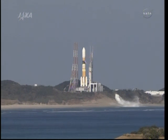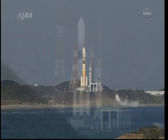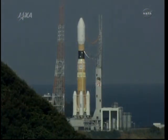51, 50, 49, 50, 48, 47, 46, 47, 45, 46, 47, 41, 42, 43, 38, 39, 40, 41, 42, 37, 38, T-minus 30 seconds and counting. The launch deck water curtain starts. 28, 27, 26, 25, 24, 23, 22, 21, Thermal batteries activation. 15 seconds.